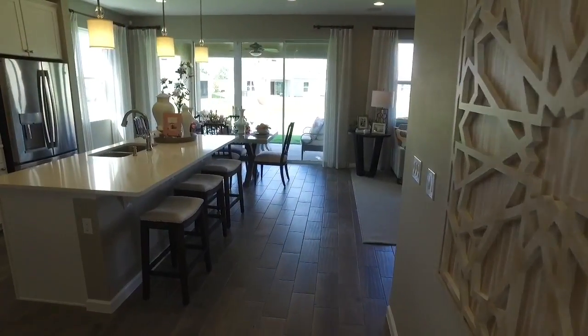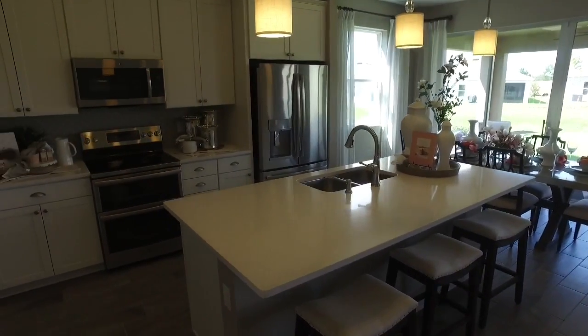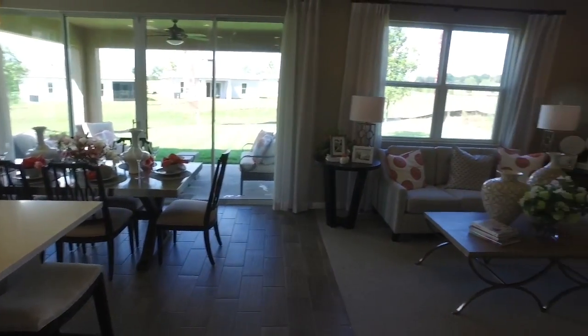The base price on this one is $220,950. Very nice decorated home, as you can see. So let's get inside and have a good look around.